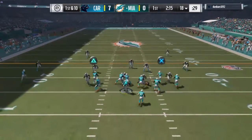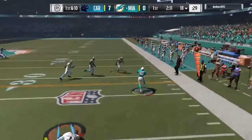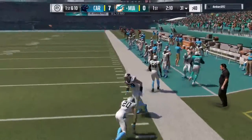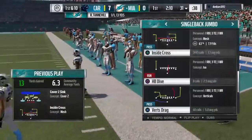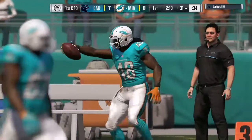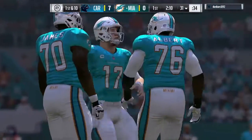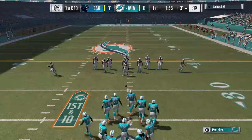They come out with one back and 3 tight ends. It's a short one here, complete to his tight end. 13 yards there on the pickup, and the Dolphins have a first down. When you execute a drag or a crossing route really well and give them a chance to let it develop a little bit, you can gain some significant yardage hitting your tight end on that one.